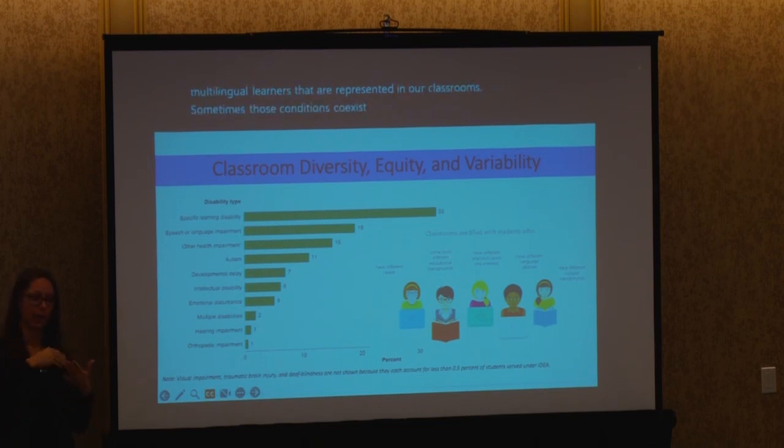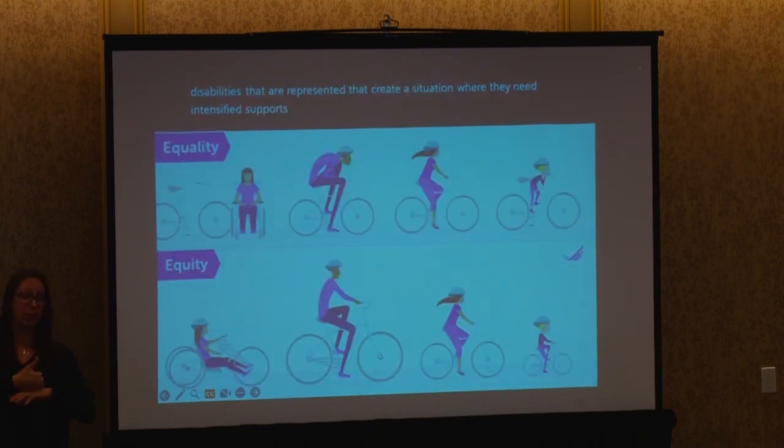We have students who are multilingual learners and have a disability. Or we also have students that might be doubly exceptional. They have really high IQs, but they have other disabilities that are represented that create a situation where they need intensified supports.